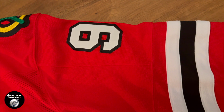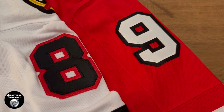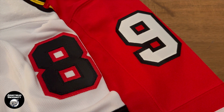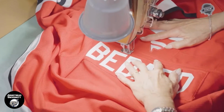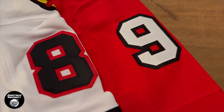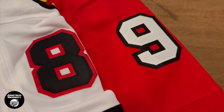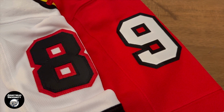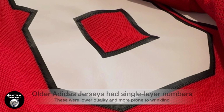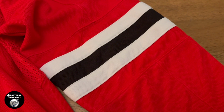Moving on down, we've got the sleeve numbers. Overall, the quality of these numbers is pretty good. Now for comparison, the Patrick Kane jersey that I've got on the left here was customized by City Sport Lettering, which is the same company that does the work for the actual on-ice jerseys. For that reason, the numbers on this jersey will be better quality. That being said, the number on the Fanatics jersey is still much better than the early Adidas jerseys that had that cheap vinyl material. All the sleeve stripes are sewn on, and nothing on this jersey is screen printed.